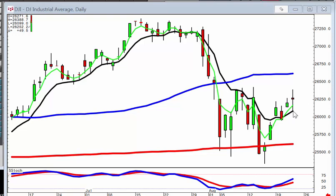So today, when the Dow came back and bounced back up off the T line, that told us they weren't selling it off. That was just profit taking or consolidation.